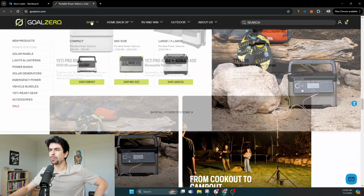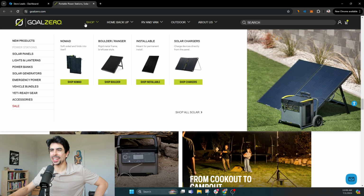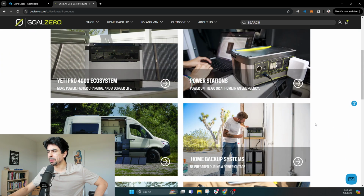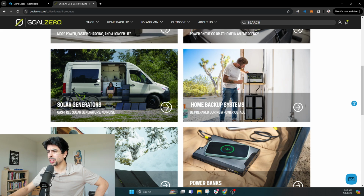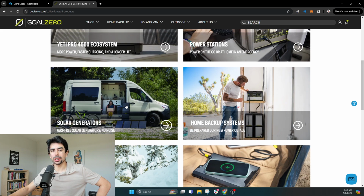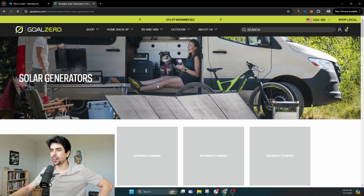What I want to do though is go to all their products and basically look at the best sellers. So if maybe we just click shop, we'll see all products, and then we can maybe try to filter this. So let me see, power stations, solar generators. Wow, these are really cool products in my opinion. I think solar is obviously a growing niche. It's definitely a great way to generate energy. And a lot of people, this is a little bit of a side tangent while I figure out how to get to their best sellers.